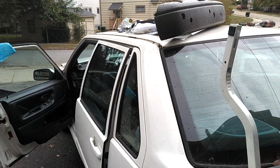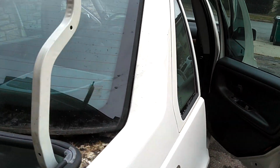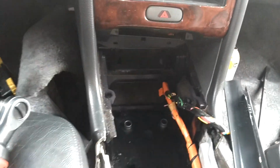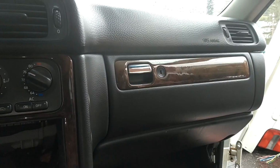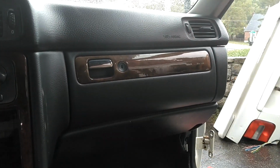I have the roof trim off and the fuel door off. Time to get down to business with the interior. Got the steering wheel off, most of the center console stuff off. I got the dash unplugged down there. Next, I need to undo the glove box, get that panel down, and then undo the airbag.